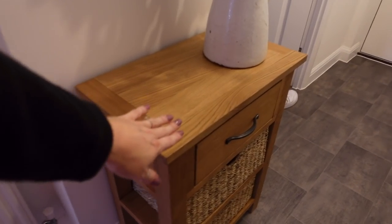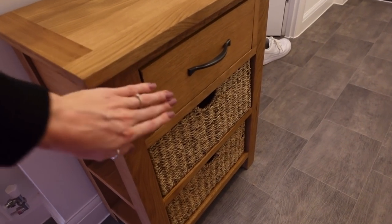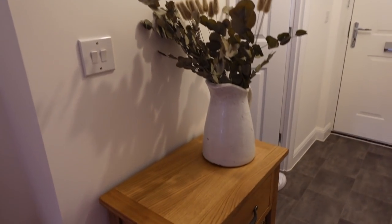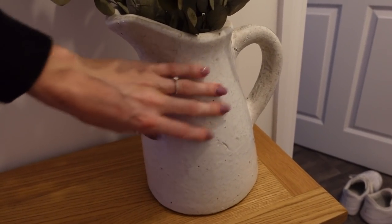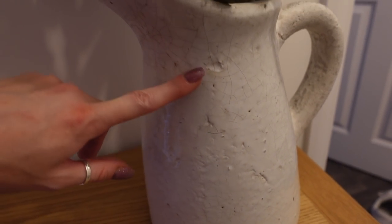So this is from Dunelm, and this is actually really nice. It's like a solid oak thing with a drawer and then little rattan things, which we thought he could put shoes and stuff in there when he comes in. And then this jug, this is like my favorite thing ever. It's solid, it's from Dunelm, and it's so heavy and solid. It's like a rustic jug, so cool.